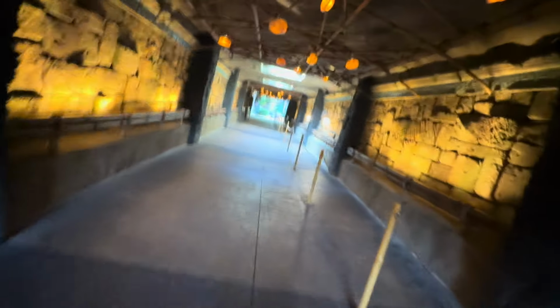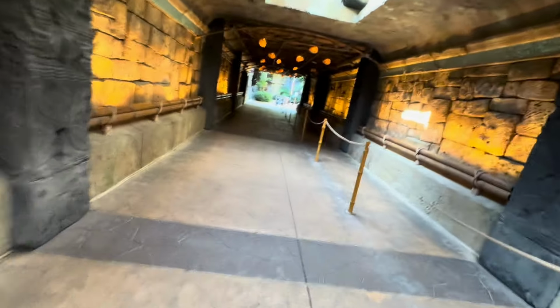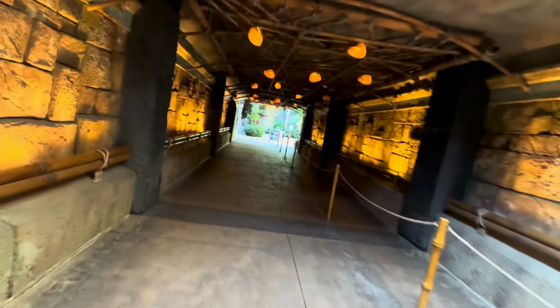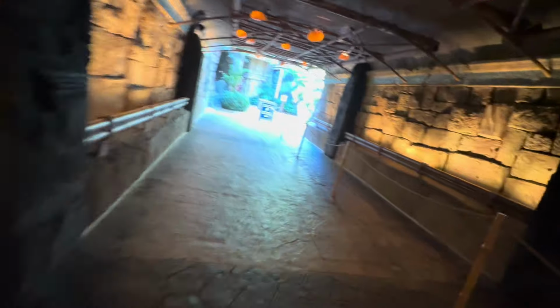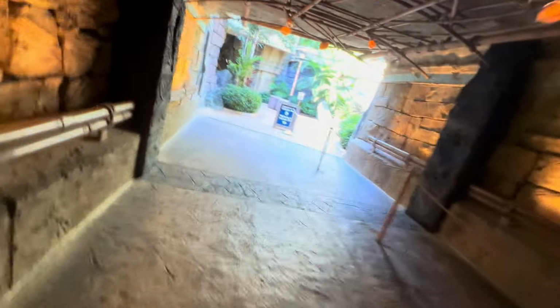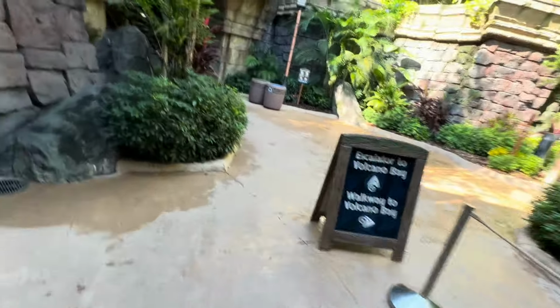So good roof there. So the next part here, we're gonna go through this tunnel on the underpass. These underpasses look very nice. Got nice theming music on that, on the JBL amplifiers. And of course there's escalators here. Walkway to Volcano Bay, there's escalator or walkway, there are no elevators. So that means you have to use the escalators, or there's a walkway for disabled use.